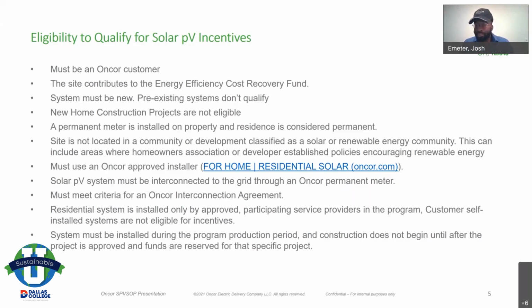New home construction projects are not eligible, meaning if you do not already have a residence or permanent meter, you do not qualify. The site is not located in a community or development classified as a solar or renewable energy community. So what this means is if you're living in an estate or an area where homeowners associations or developers have been encouraging solar, then you do not qualify because we do not see our incentives as the reason you are planning on going solar. By being in those communities, your goal and the plan was always to go solar. Our incentives are to help people who are trying to make that decision to go solar and who can't afford it.